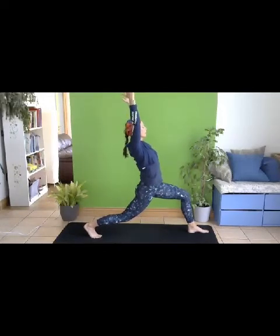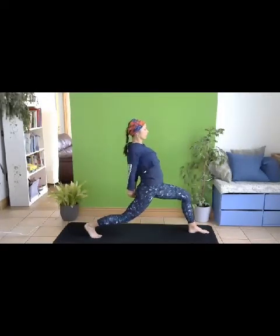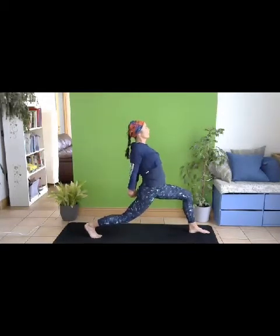Full deep breaths, filling up bottom, mid, and upper lungs. And now let's interlace the fingers behind your back. Draw the knuckles down towards the heels and lift the chest. And eye gaze goes wherever's comfortable. Sink into that front knee a little bit more. Draw the arm bones back, chest opens, full deep breaths.